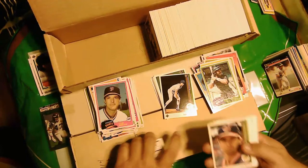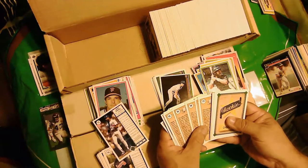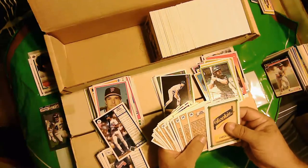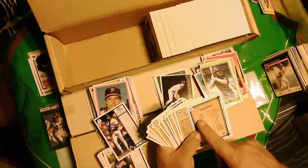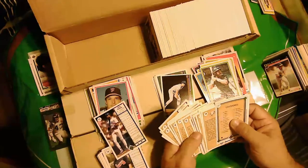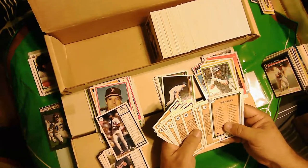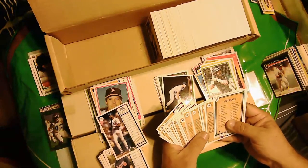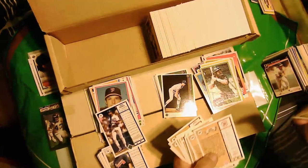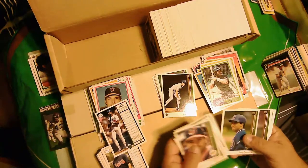Card number 2, 2, 3, 4, 5, 6, 7, 8. 13's missing. 17's missing. 25's missing. So who were those guys? Well, we know one was Griffey Jr. Who else? There's Gary Sheffield right there. 17 was John Smoltz. 25, Randy Johnson, 26. He took all the money cards out of there. All the money cards are gone.